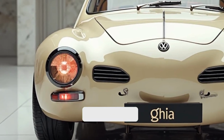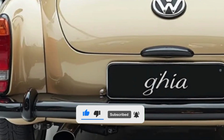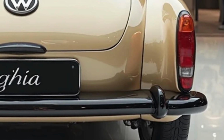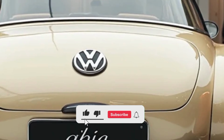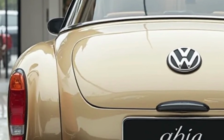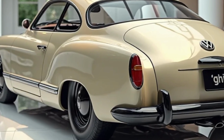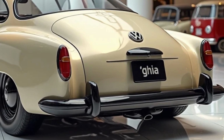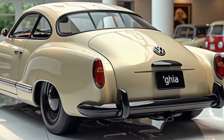But perhaps the most compelling thing about the 2025 Karmann Ghia is what it represents. It's not just a new car. It's a statement from Volkswagen, a tribute to design purity, a nod to its legacy, and a bold vision for the future. In an age of oversized SUVs and aggressive hypercars, the Ghia reminds us that elegance still has a place on the road. So, who is this car for? It's for the dreamers, the design enthusiasts, the drivers who want something unique, something that makes a statement without saying a word. The 2025 Karmann Ghia isn't about following trends, it's about reviving a forgotten art form and giving it new life through technology and innovation. If you're someone who appreciates cars that are more than machines, that have soul, history, and a sense of purpose, then the 2025 Karmann Ghia deserves your attention.